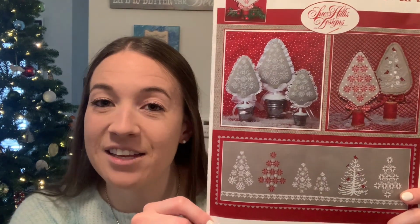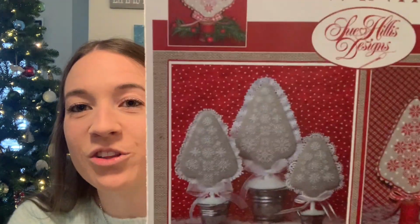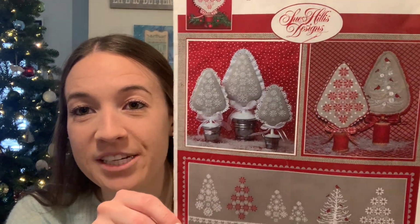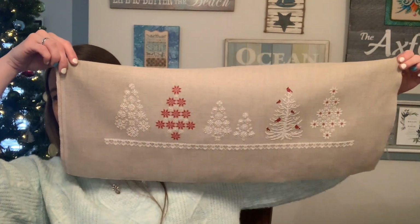I just worked on it the week of Thanksgiving last year, and then I pulled it out again for Thanksgiving this year, and then stuck with it until I got it done. So this is the model. They do the model stitching. Also, they do the individual trees. I did this one. I did it on 32 count raw natural, and here it is.